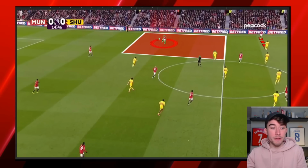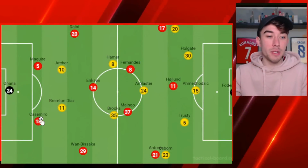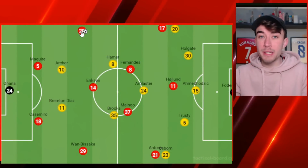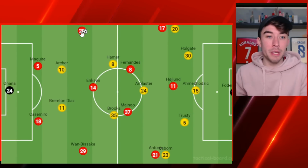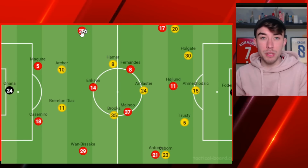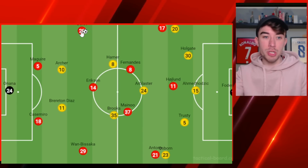As a result, United found it pretty easy to progress the ball through the first couple of phases because again, Sheffield aren't really applying pressure. We've got room in this area of the pitch, so we are able to play in this 2-3 shape, move forward with relative ease and get ourselves towards the middle third of the pitch, where we saw a slight change and adjustment to the shape.